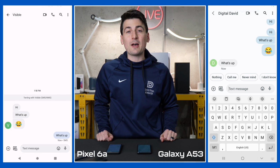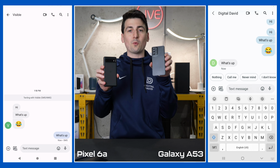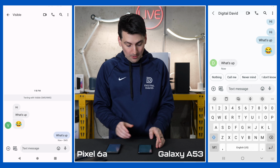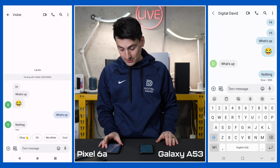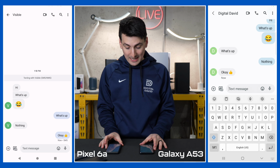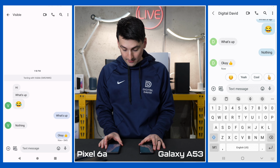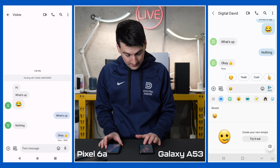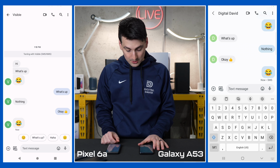Next up, let's talk about messaging with our phone. You'll be able to see both sides of the conversation right here with the two devices. Keep in mind, we're sending SMS text right now. So I'm going to send a response, a reply, I should say, and look at how quick that was to come back to our phone. We'll do the same thing from our Pixel 6a back to our Samsung Galaxy phone right here. No issues at all. So let's send an emoji. You'll see how quick it comes through.